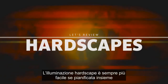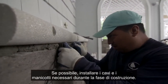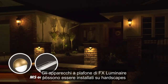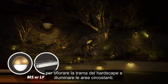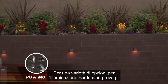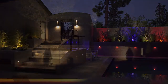Hardscape lighting is always easier when planned in conjunction with the installation of the hardscape. If possible, install necessary wiring and sleeves during the construction phase. Surface-mounted fixtures from FX Luminaire can be installed on hardscapes to graze the texture of the hardscape and illuminate the surrounding areas. For a variety of options for hardscape lighting, try FX Luminaire's PO and MO fixtures, which have 4 different faceplate options for several effects.